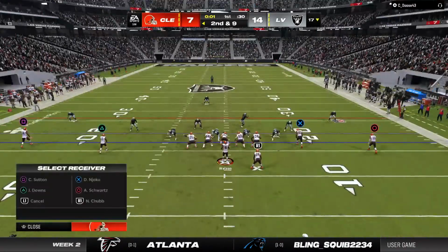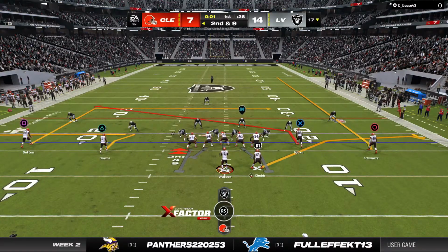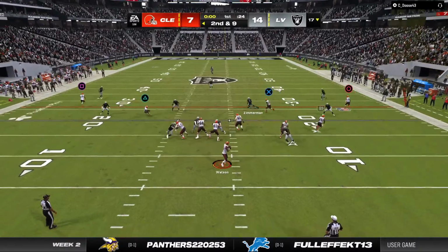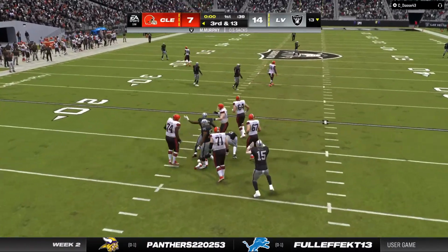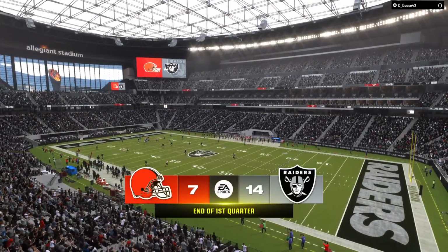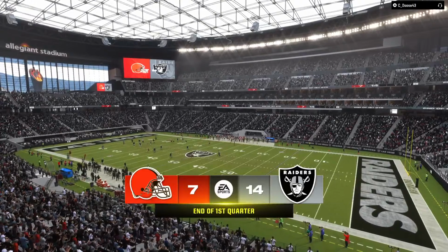And this should be the final play before the quarter ends. Here's Watson. And he is going to go down. They sack him on the final play of the first quarter. Through one quarter, 14-7 our score.